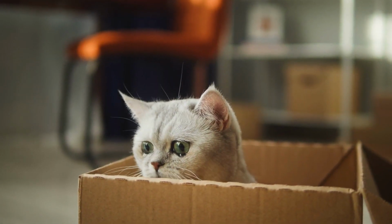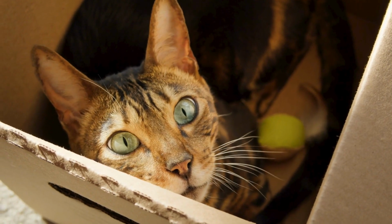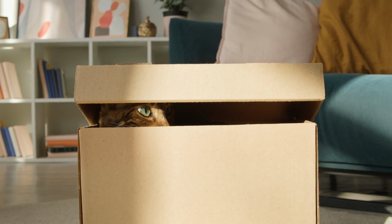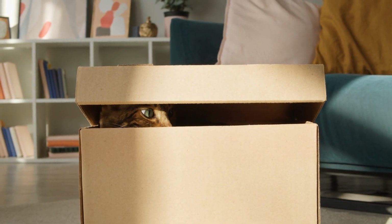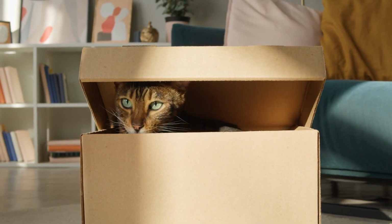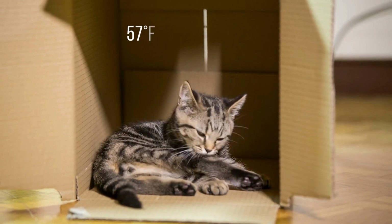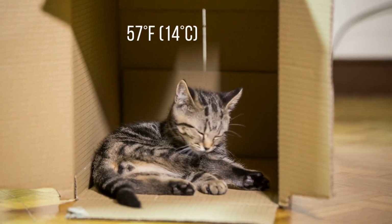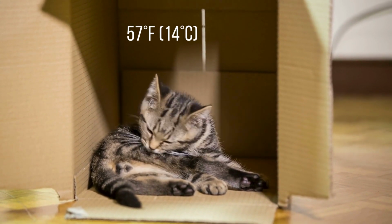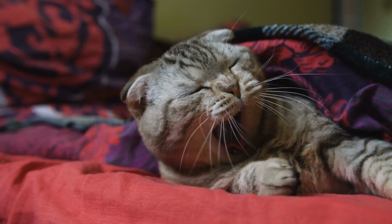Why do cats like small spaces? First of all, they are solitary animals, which is why they always search for a safe hiding place to take a good nap. And if you see a cat curled in a tiny box, it was probably just trying to find a nice, warm spot to sleep and avoid the cold floor. Cats prefer room temperatures to be about 57 degrees Fahrenheit. A bit cooler than this is comfortable for us. And if there isn't a convenient sunbeam to lie in, they will look for other solutions, like a cozy shoebox.